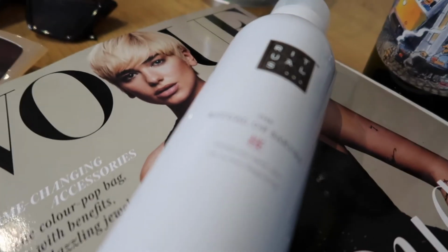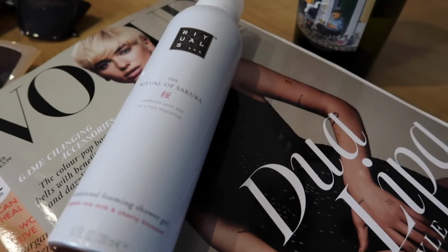But like I said, it's very expensive, and I'm not sure I can fork out $9.50 just for my shower gel, especially when I shower every single day. So I would go through it quite quickly, and I don't know if it will be worth it then. My boyfriend tried it and he loved it too, and he doesn't even have a sense of smell, so if you are looking to treat someone or treat yourself, then 100% get this.